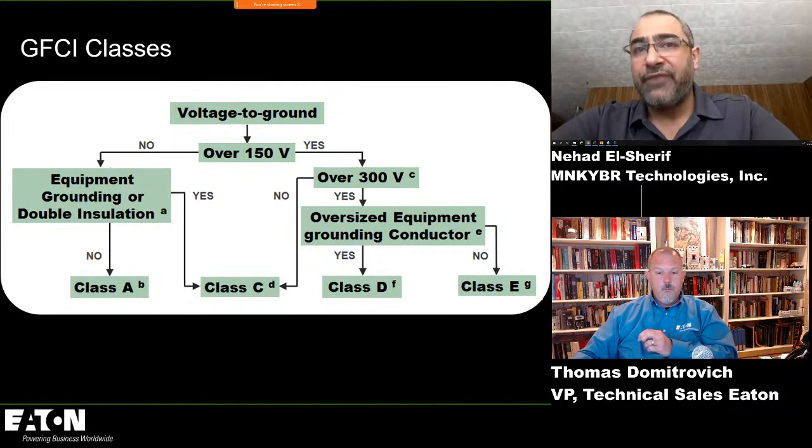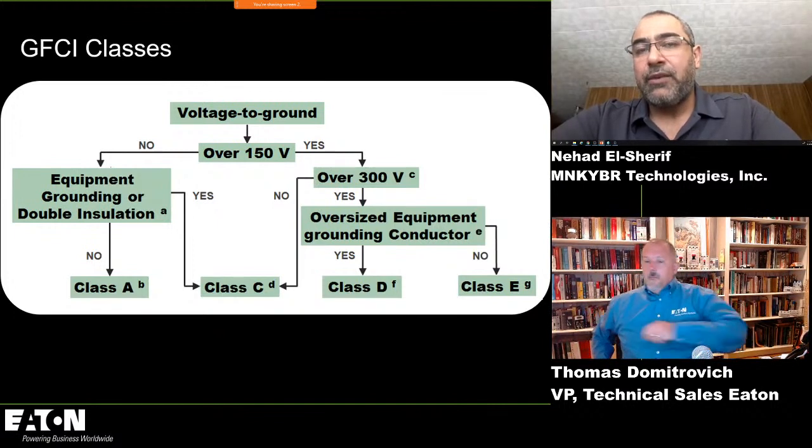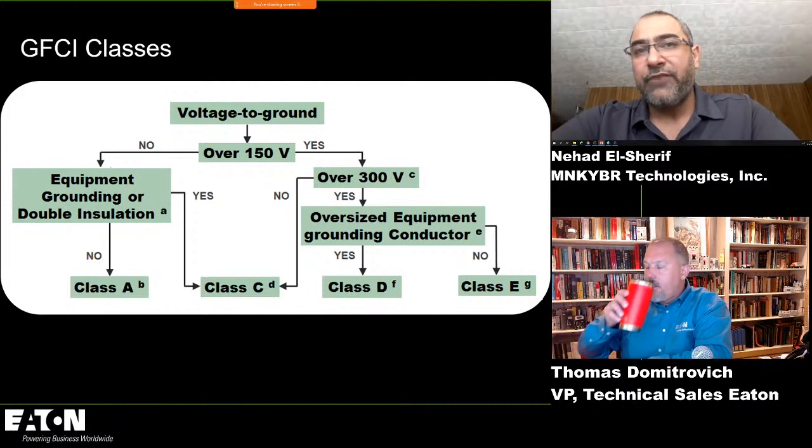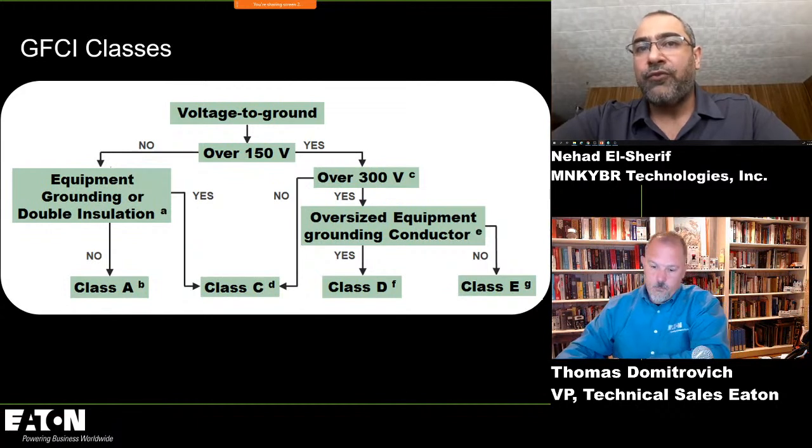But if your voltage is over 150 volts line to ground, I'm talking about line to ground, we have a decision to make. If you think of it, this is the 480 volt versus 600 volt. And this is the main distinction between Class A, C, D, and E. Class A is up to 240 volts, C, D, and E can go up to 600. But if your voltage is less than 300 volts to ground, you get a Class C. And this is typically what is used in the US for 480 volt systems, because what's your voltage line to ground? 277, right? So 277 is under 300 volts, so you get a Class C GFCI.